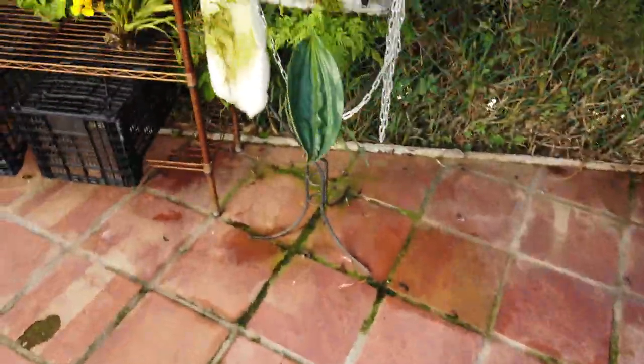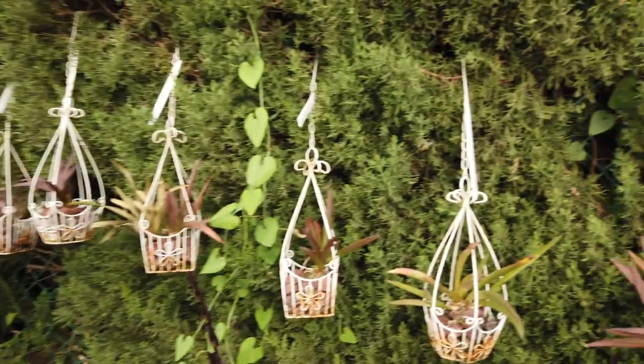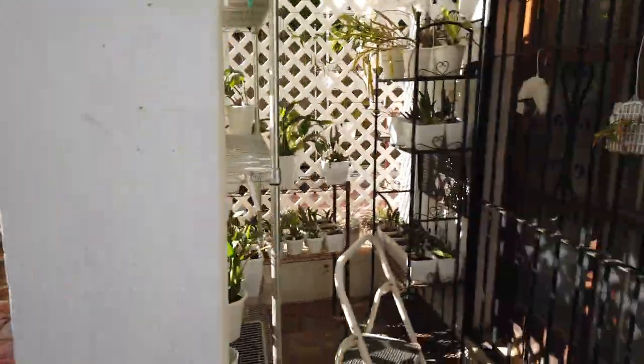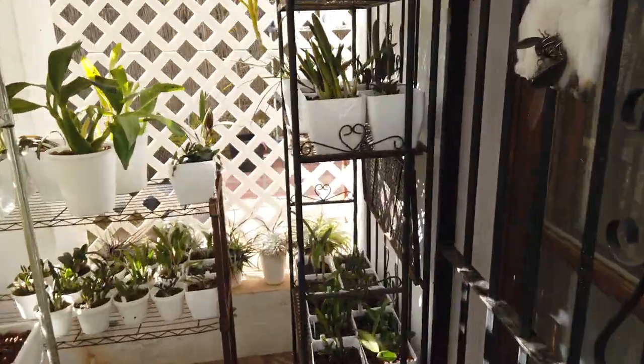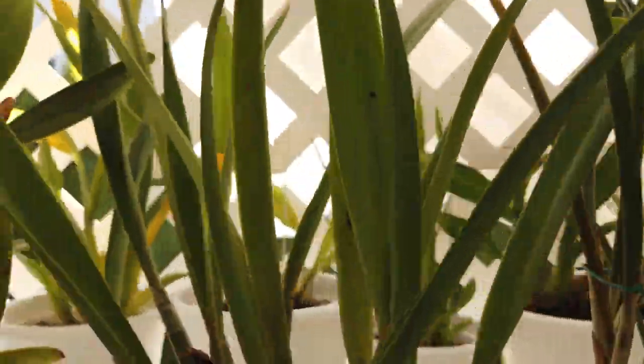I'm not trying to hide anything from you. I'm just avoiding the glare of the sun. Okie dokie. Let's turn you this way. I've got my little stepping stool ready here. And let's have a look, see what's on the top shelf real quickly, if you're so inclined.